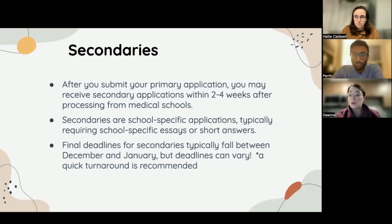Some of them will be short answer essay questions that are asking you a little bit more than your primary application, as to why you may want to go to that specific school. And so you'll have to answer with some specifics about that program in particular. Some of them will want to know a little bit more about your extracurriculars, and some of them are going to be full-length essays that just want more detail into some various topics that they're interested in.